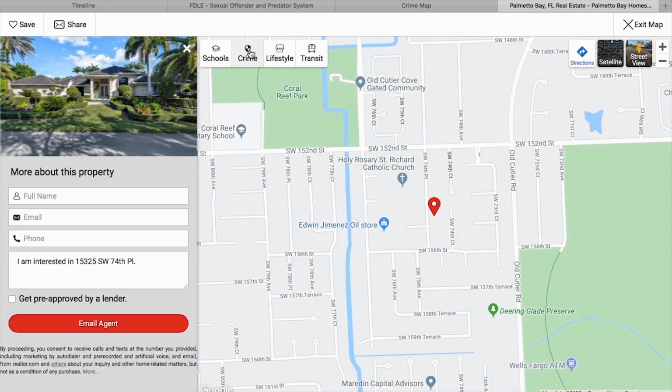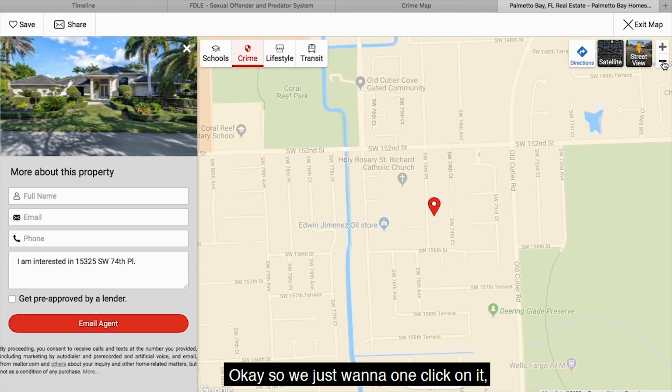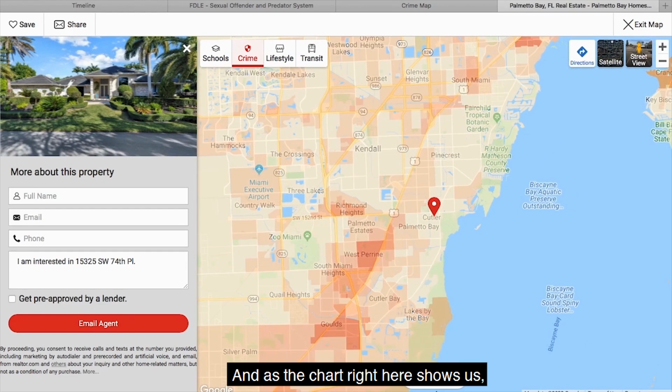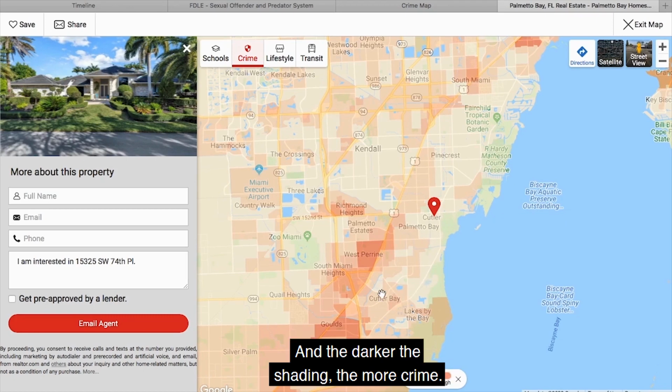Computer's not cooperating today. Okay, so we just want to one click on it and not double click. And then we're going to zoom out on the map. And you can see that there are different colors of shading. And as the chart right here shows us, the lighter the color, the less crime is in that particular area. The red dot represents the area that we're actually searching, and the darker the shading, the more crime.